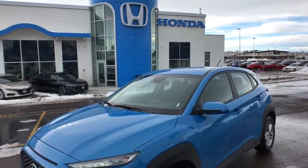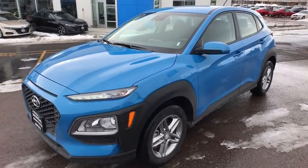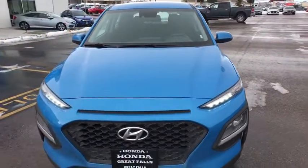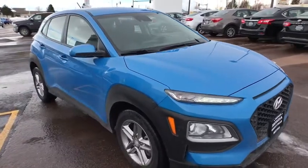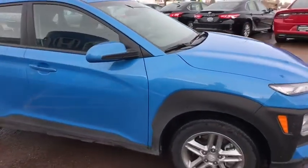Stop by and take a look at the 2019 Hyundai Kona. The Hyundai Kona provides a wide variety of functionality in a small SUV body. The energetic design is perfect for those looking to marry their adventurous side with their urban lifestyle. This vehicle has less than 25,000 miles. Here are some of this vehicle's great options.